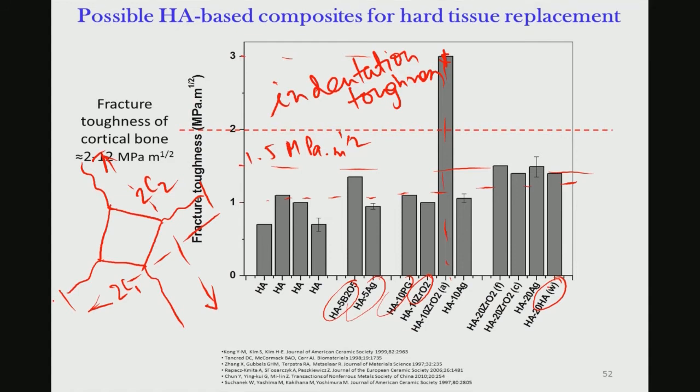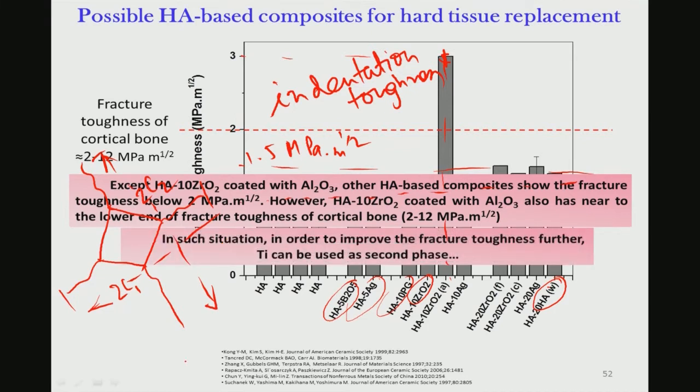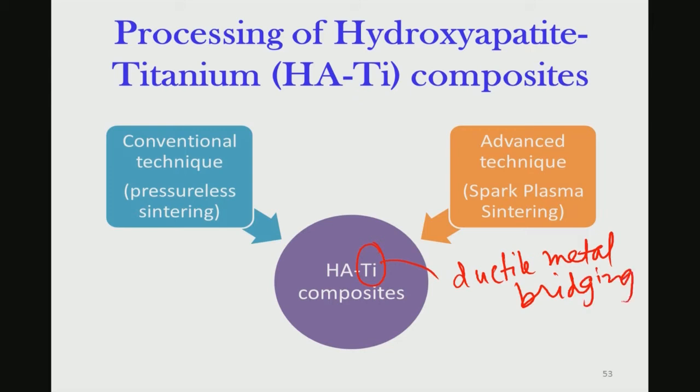This drives us to see how to make hydroxide based materials with higher fracture toughness. So, this is what has been mentioned here. What we use is titanium as a metallic reinforcement. Now, why titanium? Because titanium being a metal, it can enhance the fracture toughness through the mechanism of ductile metal bridging. So, ductile metal bridging essentially is the concept that suppose you have a titanium particle somewhere here and a crack is going to pass through this kind of microstructure.